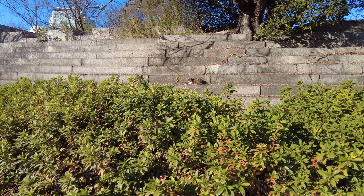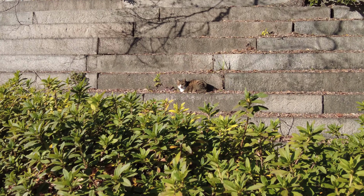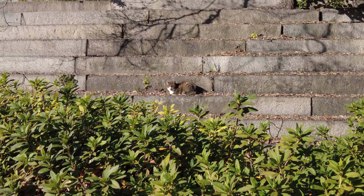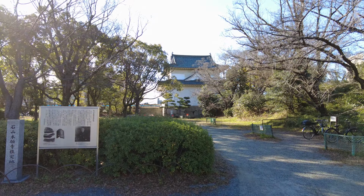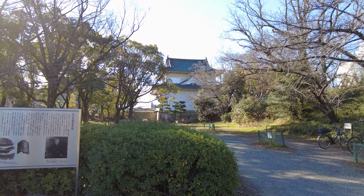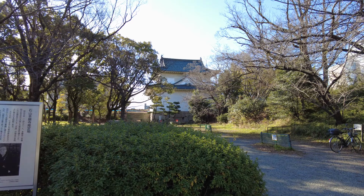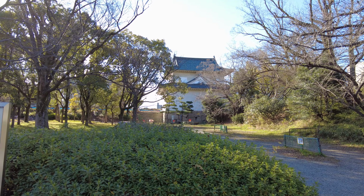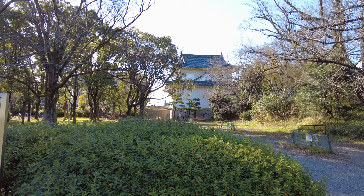We found Osaka Castle Cat. Meow. Hello. Look at him. Over there is another turret, I'm assuming. It's all blocked off and it seems like it's under restoration, so I'm not going to be able to proceed any further.